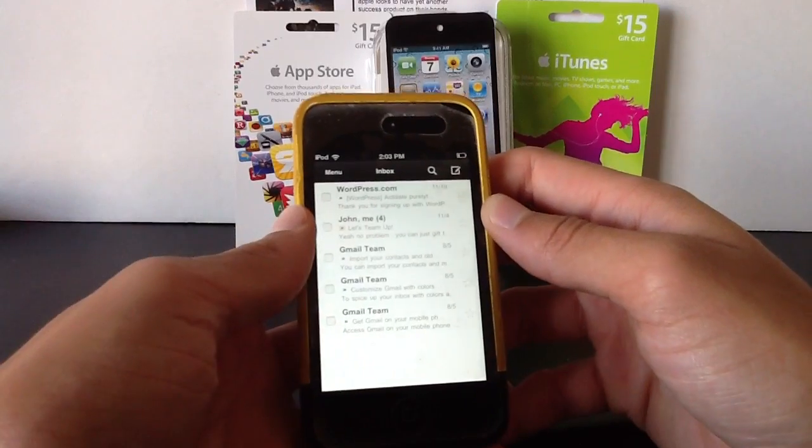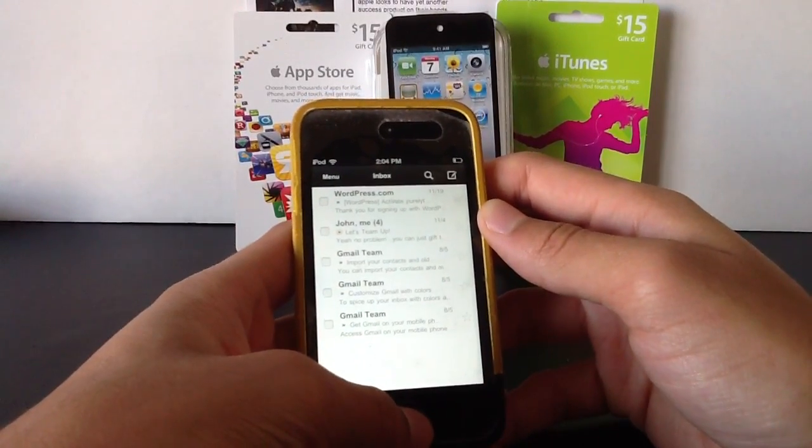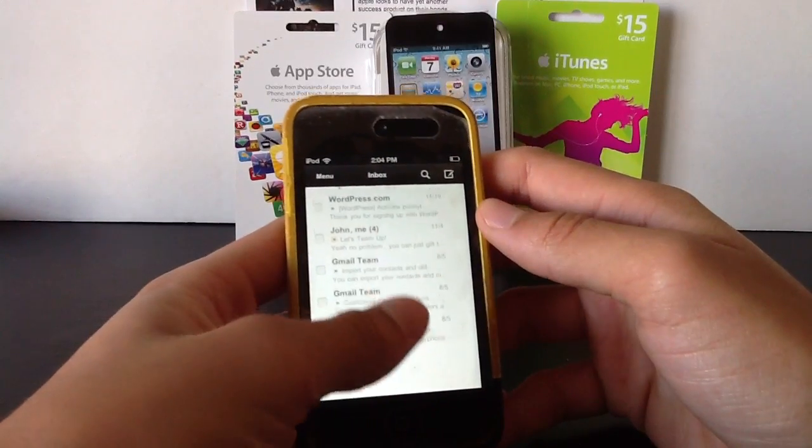That's what I use still. But it doesn't really matter. They all do the same thing. They're all very neat. They're all very useful. And I recommend checking this one out. It's a very nice application.